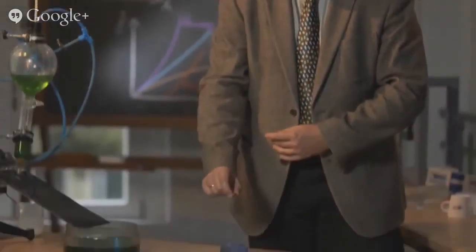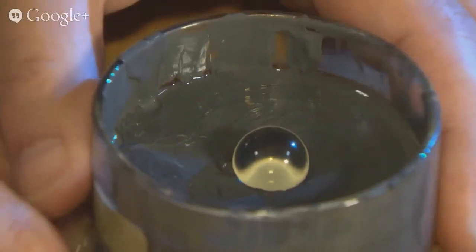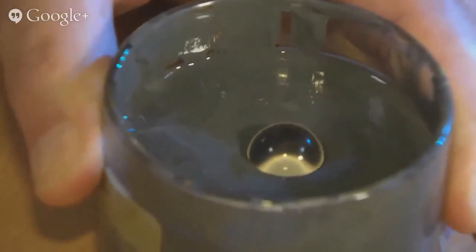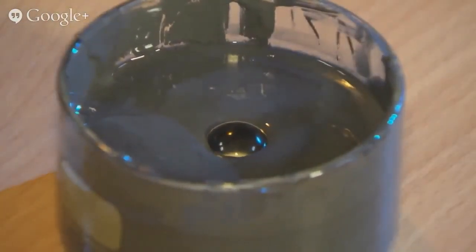If we have micron-sized particles in such a suspension, we get a magnetorheological fluid. Such fluids exert yield stress if a magnetic field is applied. We can see that here if we let the sphere drop into the fluid. The fluid is rigid and stops the sphere. And if I remove the magnetic field by removing the magnet below, you see immediately that the sphere sinks inside the fluid.